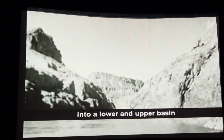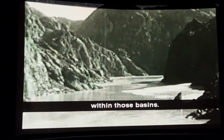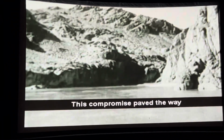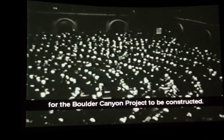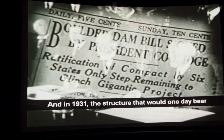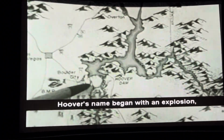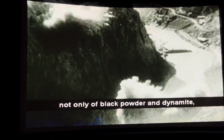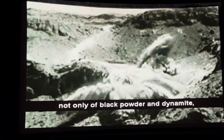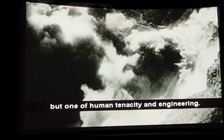Hoover proposed to simply divide the area into a lower and upper basin and leave further negotiations to the states within those basins. This compromise paved the way for the Boulder Canyon project to be constructed. And in 1931, the structure that would one day bear Hoover's name began with an explosion. Not only of black powder and dynamite, but one of human tenacity and ingenuity.